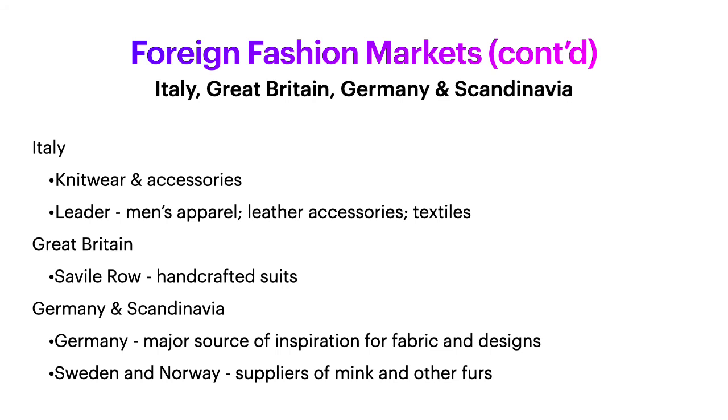So let's dive into some other foreign fashion markets like Italy, Great Britain, Germany, and Scandinavia. Italy is known for its knitwear and accessories. They're considered a leader in men's apparel, leather, and textiles. In Great Britain, Savile Row is known for its handcrafted suits. In Germany and Scandinavia, Germany is going to be a major source of inspiration for fabric and designs, while Sweden and Norway are the suppliers of mink and other furs.